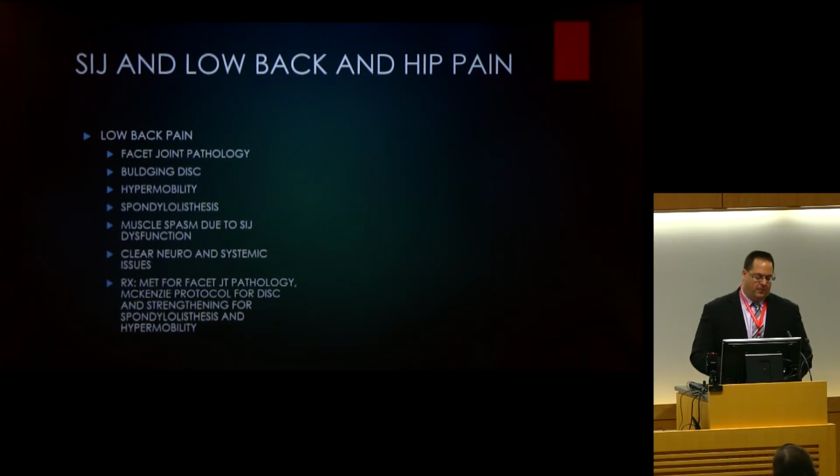The other thing is when we look at low back pain, again, we look at other things that are non-EDS. They can have facet joint pathology, bulging disc, hypermobility, spondylolisthesis, muscle spasms due to SI joint dysfunction. We've got to make sure that they're clear of all the neuro and systemic issues. When we have EDS and they have pain, we quickly go to that EDS problem, but they could just have a bulging disc. Just because you have EDS doesn't mean you can't have normal orthopedic problems.